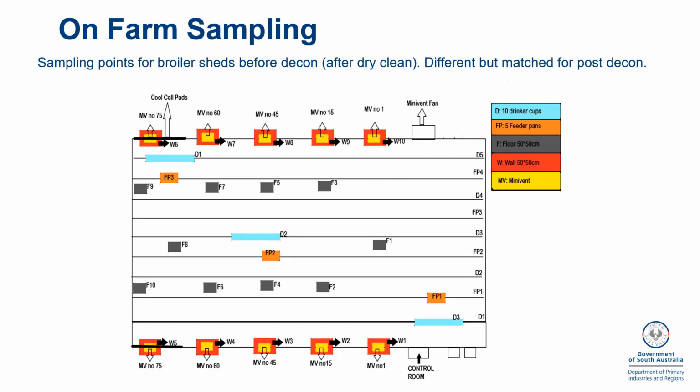First, we designated sites throughout the shed, as in this diagram for a broiler shed, and we targeted bird contact areas. For example, we sampled 3 lots of 10 drinker cups, 3 lots of 5 feeder pans, 10 floor samples each covering 50 by 50 centimetres, 10 wall samples covering 50 by 50 centimetres. And in layer sheds, we also sampled nest pads and slats.